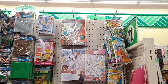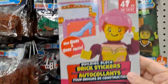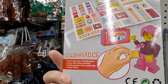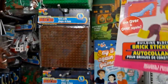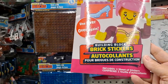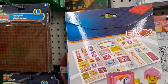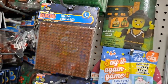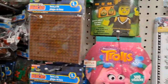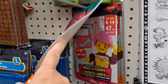Coming into the toy section. Okay, for those who don't know, these are stickers for your Legos so that you can make a scene. They have a zombie one, and they have a, what do they call this? It looks like a girly princess thing, because girls like to build too. And there's more of those there.